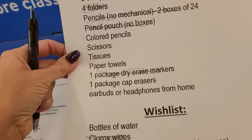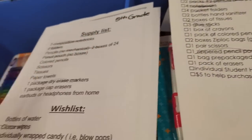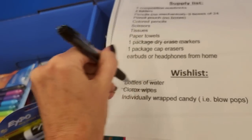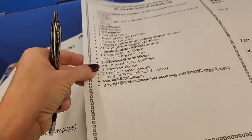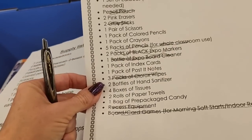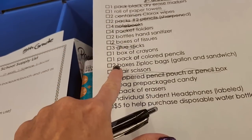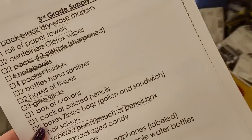This list looks so simple. It's just like, bloop. Pink erasers. They're also asking for bottles of water. I'm not going to take a bunch of bottles of water to school. I'm worried about this right here. Two pink erasers. One pack of erasers. So I guess we just need three packs of erasers.